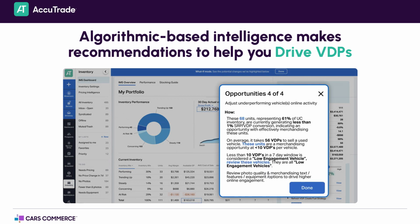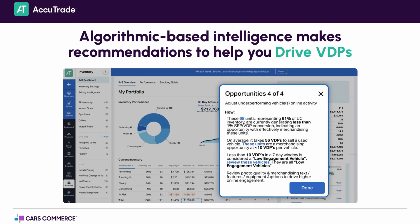And then it'll break down the 4th opportunity at this store, which was 68 vehicles that are less than 1% SRP VDP conversion. The hyperlink that clicks into that is going to show just those vehicles, so you can focus on just those and determine is it a photo issue, is it a pricing issue. It takes 56 VDPs to sell a vehicle on cars.com. These units are a merchandising opportunity because they're less than 10 VDPs per vehicle. We're also going to show low engagement vehicles, less than 10 VDPs in a 7-day period of time, so you can attack those differently.